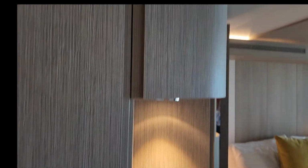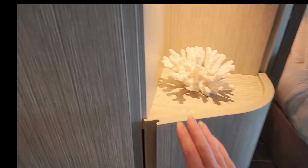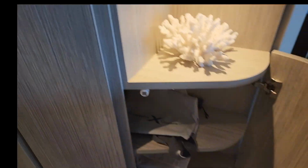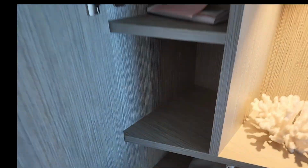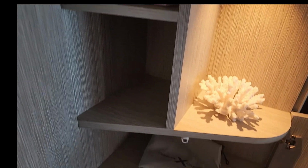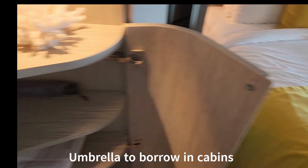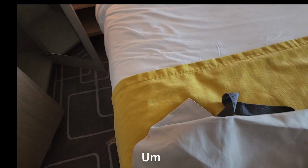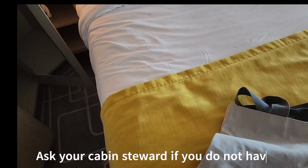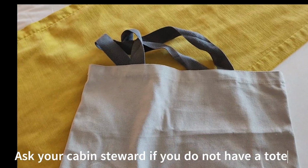And this is the closet. And below the coral is a little hidden storage area you could see. And you have the laundry bag in here and your Celebrity gift tote bag as well. And you could take that home with you. You get quite a collection over time. And it's more of a gray color this time.